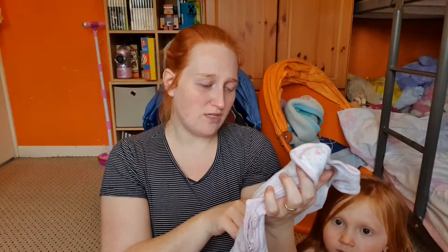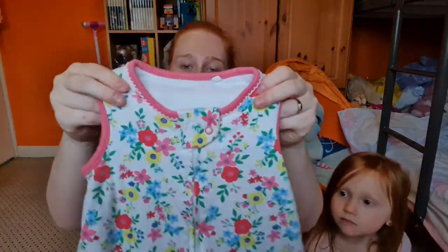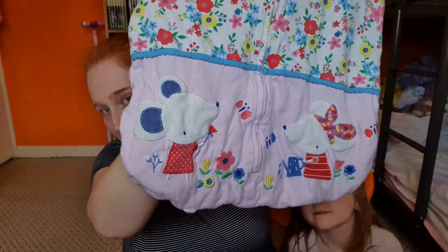I don't know where this bunny's from, which is really bad for me because I'm a huge Disney fan. But it's a lovely big sleeping bag, very soft, that will keep her nice and warm. This one is from Two, and this has got some nice little pretty flowers on, and then at the bottom it's got some little mice.